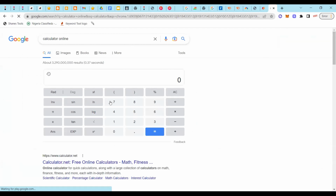Calculator, Google. Okay, 705 plus 515, $1,220 times 721. I was able to make $879,620 just for getting people in a month. Just getting people to sign up with their email address.